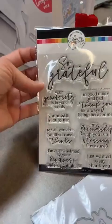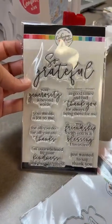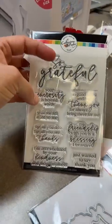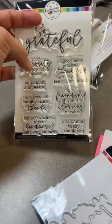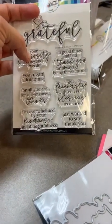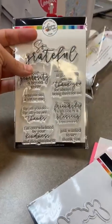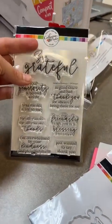Next one we've got is called Inside Out Gratitude. I've got 1 of this one. So grateful is nice and big. Your generosity is beyond words. You mean a lot to me. My friendship with you is a blessing I treasure. I'm overwhelmed by your kindness and thoughtfulness. So there's a few on the Inside Out Gratitude stamp.